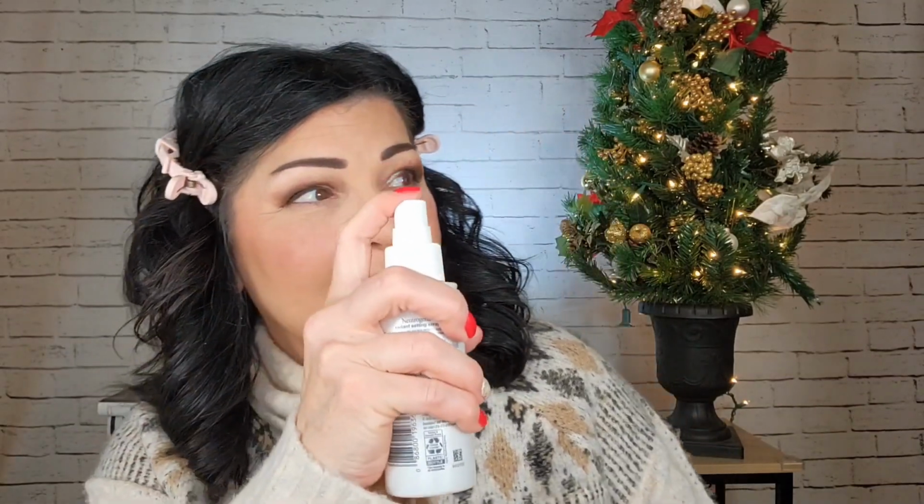Let me see if I got anything else new. Yes, I know I do. Okay, got a new setting spray. And again, this was by the suggestion of Wendy. She said it would pair really well with this foundation. And it's the Neutrogena Radiant Setting Spray. She said this is really good. It creates healthy skin. So I'm super excited to try this. You guys know my love for setting sprays. And let's see.